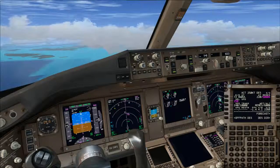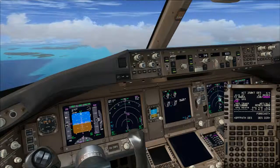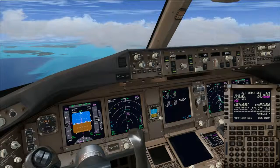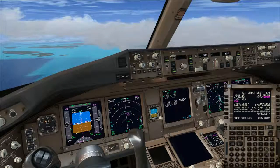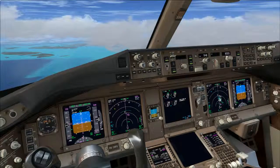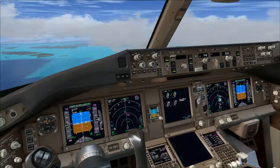Singapore 959, expect ILS approach, runway 02 left. Expect ILS approach, runway 02 left, Singapore 959. 8000 feet, 1008.